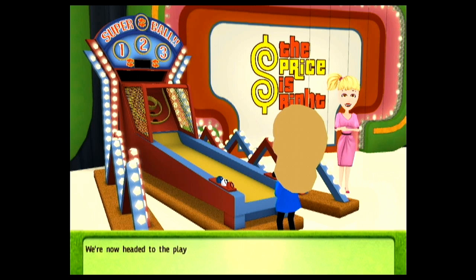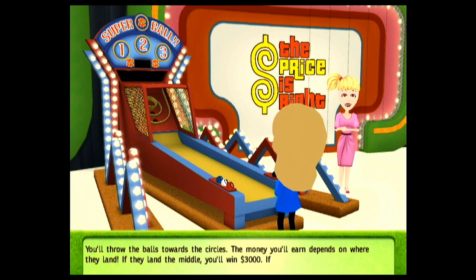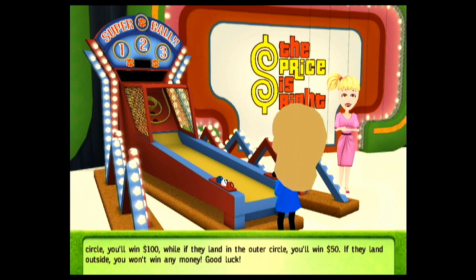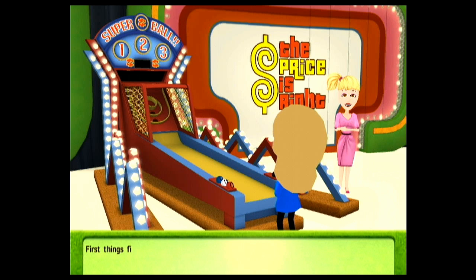Okay, we're now headed over to the play area where you can throw the balls you've won to win cash. You'll throw the balls you've won towards the circles. The money you'll earn depends on where they land. If they land in the middle, you'll win $3,000. If they land on the first inner circle, you'll win $100. While if they land on the outer circle, you'll win $50. If they land outside, you won't win any money. Good luck. First things first, here's a practice ball so you can test it out.